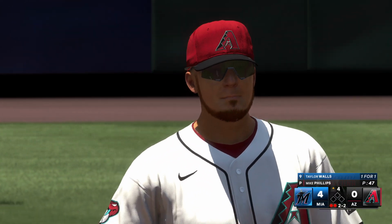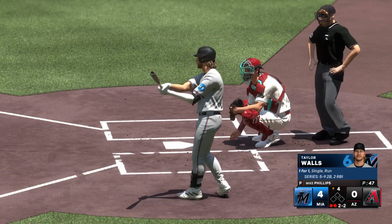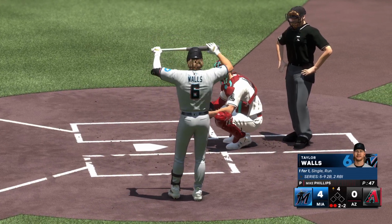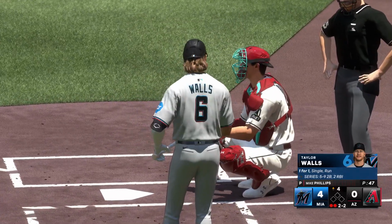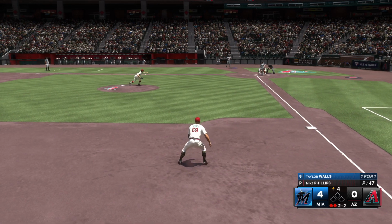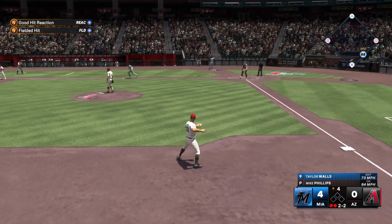Top of the fourth, we come back. Taylor Walls at the plate for the Marlins. He's 1 for 1 on the day with a single and a run scored, 5 for 9 on the series. He's having himself a game here, isn't he? 2 outs, nobody on for him. 2-2 count in this at-bat against Mike Phillips. He's going to kick and deal. Ground ball to me at third. Easy play. That'll retire the side.